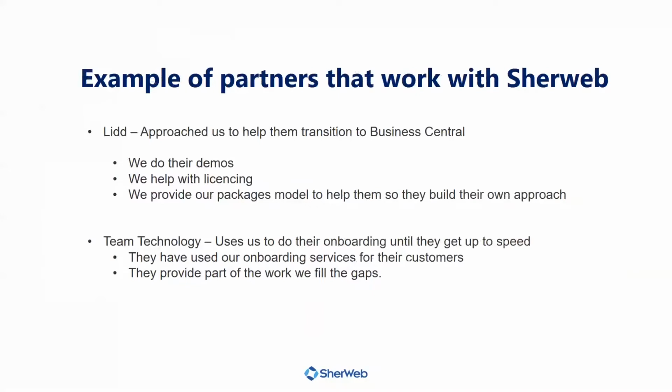So I have here two, I would say, two examples of deals that we've done lately. So we have a partner that works here in Canada and also in the US, LID. So they approached us to help them transition to Business Central. So they are a NAV partner. They are very comfortable and have done a lot of NAV projects. They wanted to move to Business Central, but just taking the time to stop and learn everything and do everything, it was a bit too much for them. They have multiple projects that are going on, and they just couldn't stop.